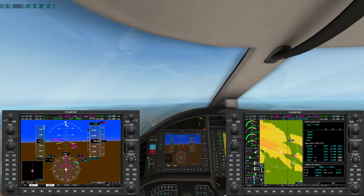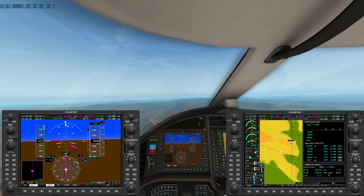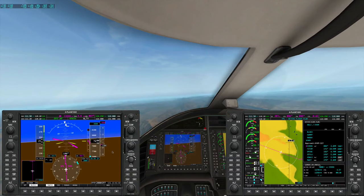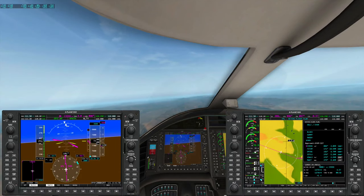So here we come on top of descent. And now we've got time to bottom of descent. You can see our rate indicator drop down to where the arrow is, and we are descending, so we need to cut back on the throttle so we don't build up excessive airspeed on our way down.